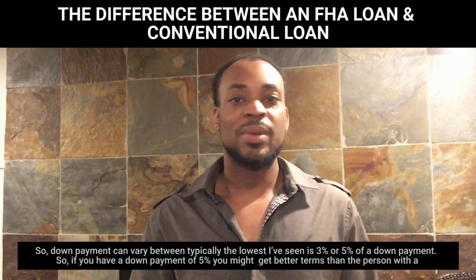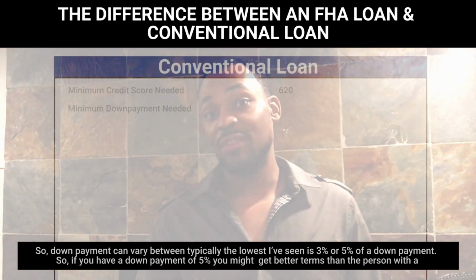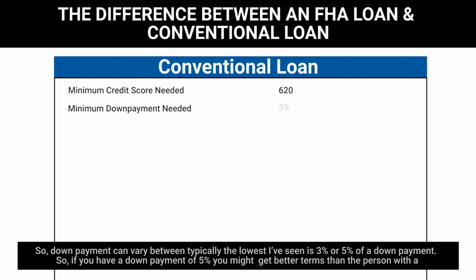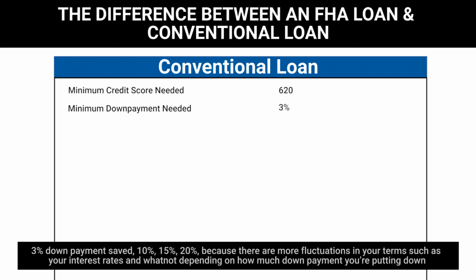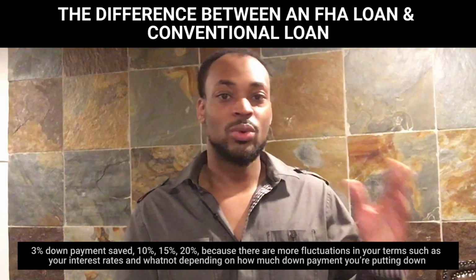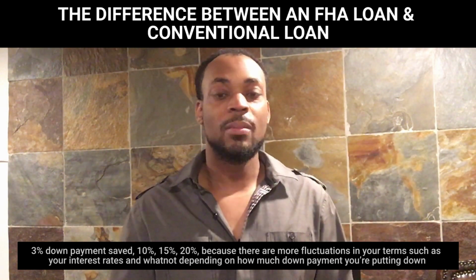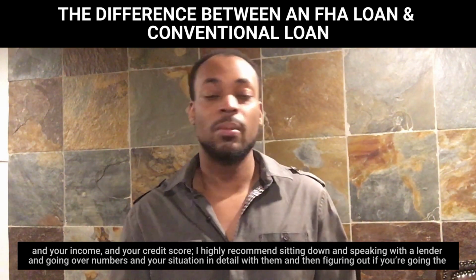So down payment can vary between, typically the lowest I've seen is 3% or 5%. So if you have a down payment of 5%, you might get better terms than the person with 3% down payment saved. 10%, 15, 20%, because there are more fluctuations in your terms, such as your interest rates and whatnot, depending on how much down payment you're putting down and your income and credit score.